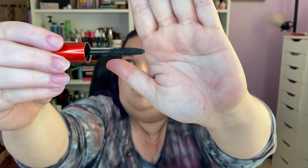Anyway. Okay, I think start with the Smashbox Superfan. That's the wand on that bad boy. It's a little bit of a bullety, spiky plastic. I don't know where I got this deluxe sample, but I have lots of samples of mascara, and I like to try them. Sometimes the sample and the full size are very different. I don't know what it is about it. If it's that the sample size dries out faster than the full size and the dried out version is the best possible version of that mascara. I don't know.